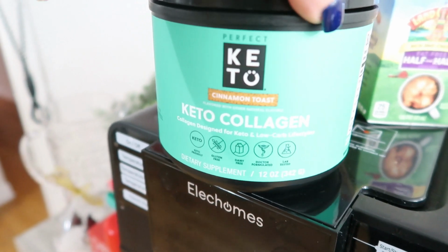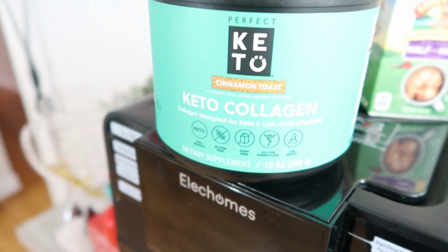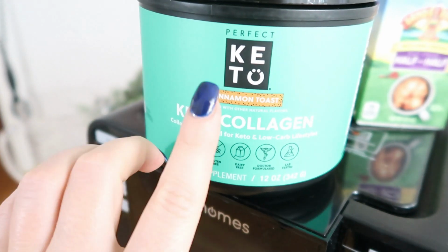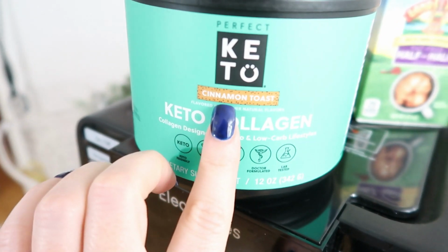But I like the collagen because it's good for your skin, your hair, your nails, your bones. It's like the best thing. And this Cinnamon Toast one is, I think, the best flavor out there. I've tried chocolate, and it was okay, but this flavor is the bomb.